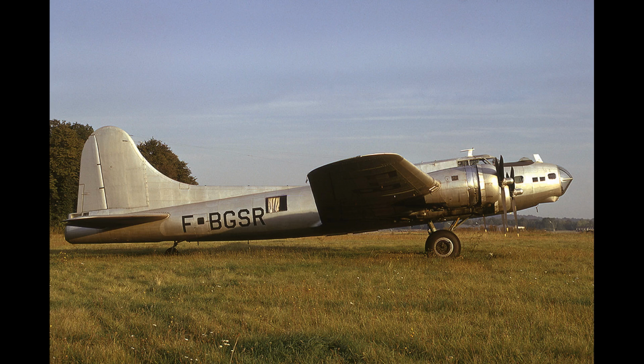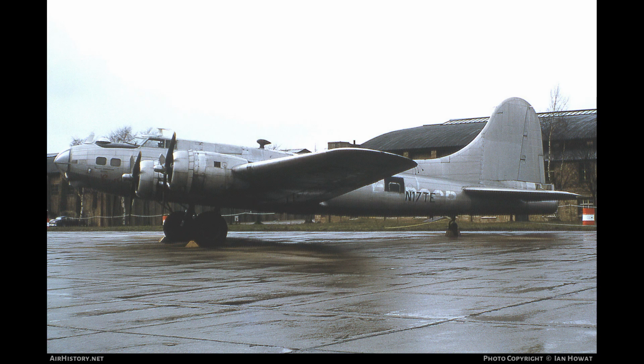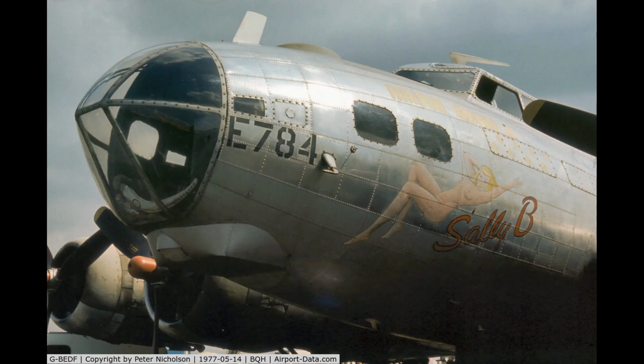keep flying. In March of 1975, the aircraft was purchased by Ted White and was relocated to Great Britain as G-BEDF, November 17 Tango Echo. It was named Sally B in memory of Ted's longtime partner, and it was first flown publicly at Duxford in 1975.